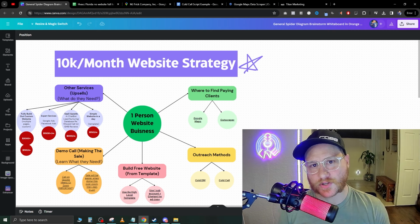So the first thing we're going to go over is where to find paying clients. The first place we're going to go is Google Maps. So if we go over to Google Maps over here, I've pulled up Nashville and I've typed in HVAC contractor in the top left. Now that's going to search this area for local Google My Business pages.